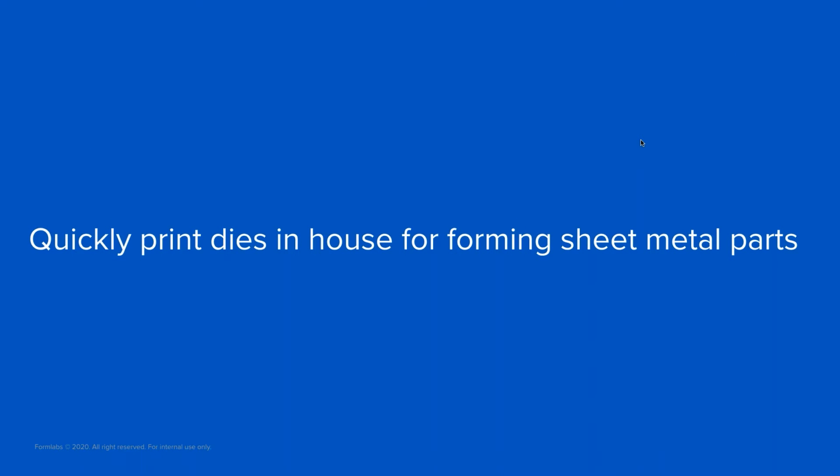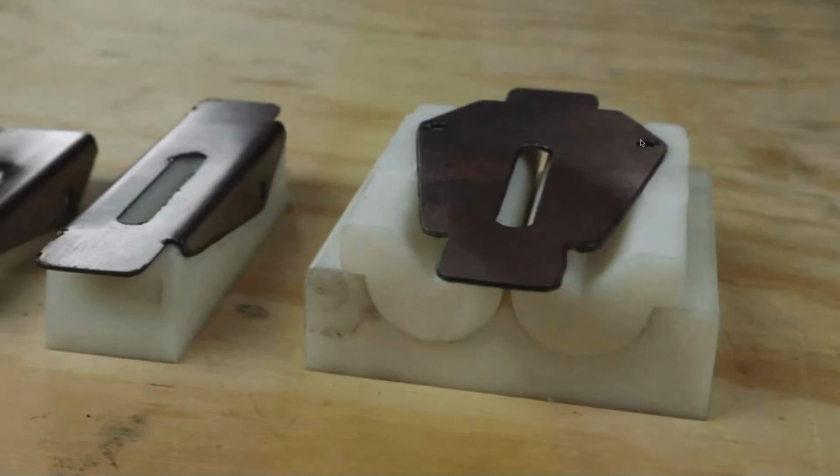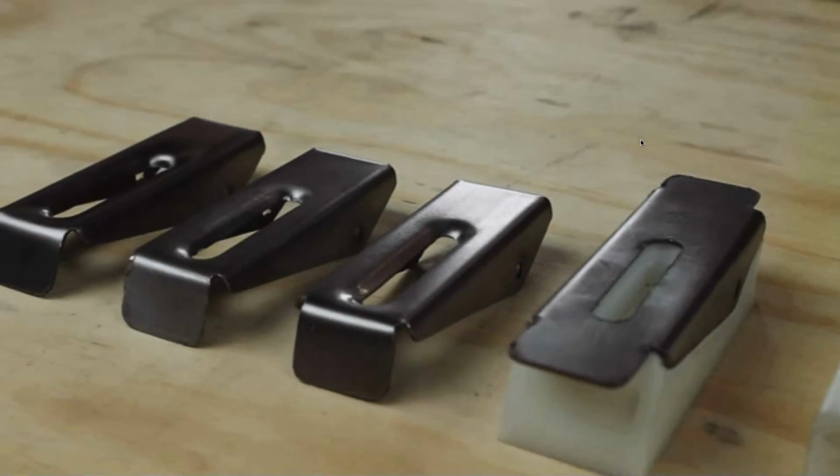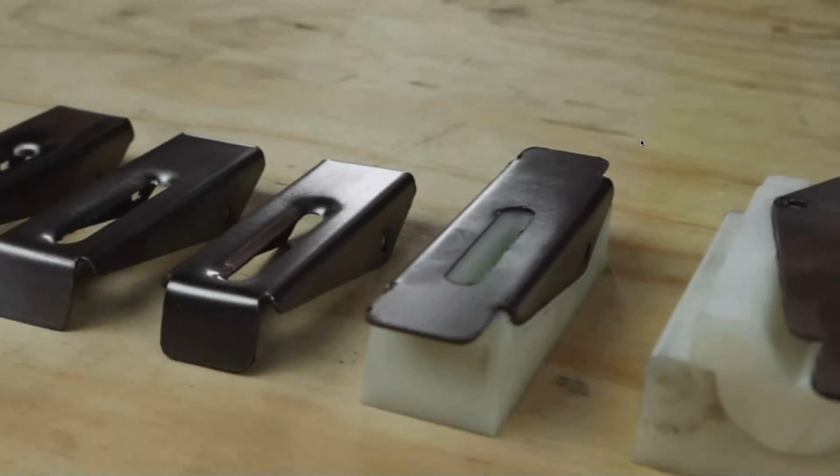Another example will be, this time, to quickly print dies in-house for forming sheet metal parts. So this is pretty new, and it's also not very intuitive to use plastic printed parts for forming metal parts. But it's actually a project that has been done with one of our lead engineers, an intern, and it showed great results. So we also have a white paper about that and a webinar that explains the method a bit more. And he printed 3D printed dies with our Rigid 4000 material.